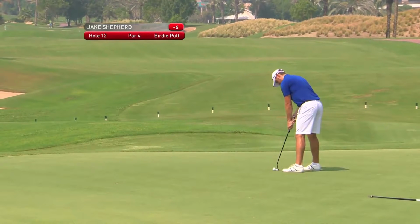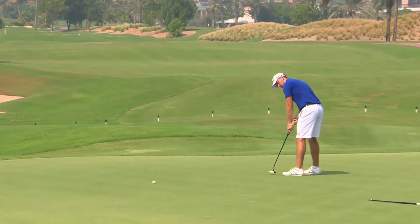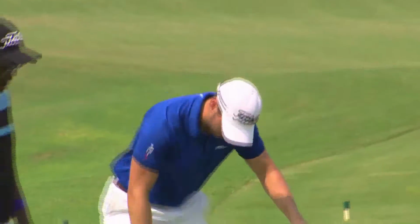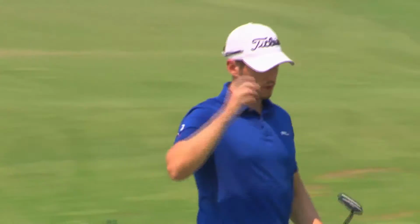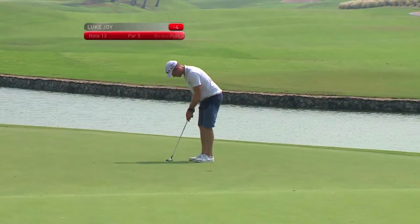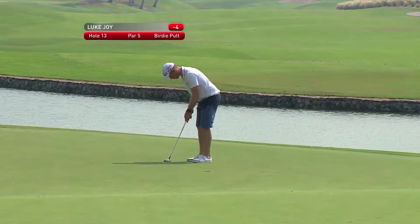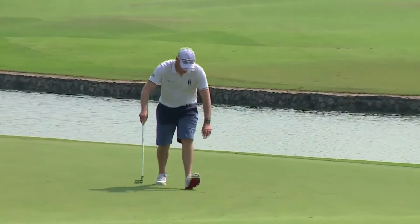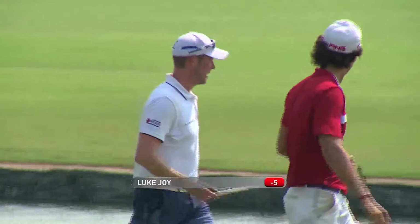Back to Shepherd now with his birdie putt at the 12th. And he gets it. He missed the cut in the previous MENA Golf Tour event in Mohammedia in April, but now he's just 2 shots behind Florian Pregant. Luke Joy with a birdie putt at the 13th, the par 5. Nicely holed. He moves to 5 under par, still clinging on to the coattails of the leaders.